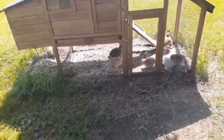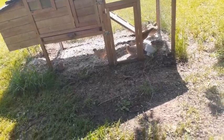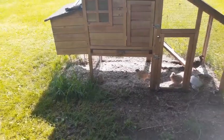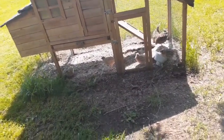August will be worse. But the quail are doing really well, and I have had people ask how the quail handle the heat. They actually handle the heat really well. They do quite well in the heat. It's not really that big of a deal for quail as long as they can get out of the sun. So they need to be able to be in the shade.